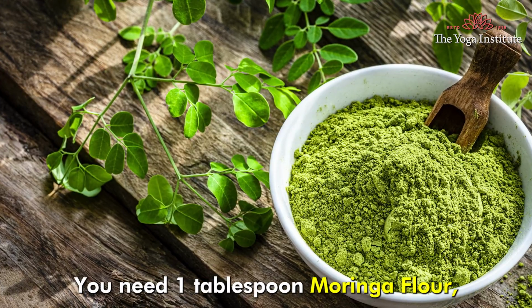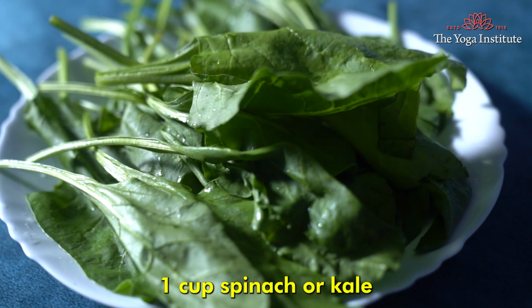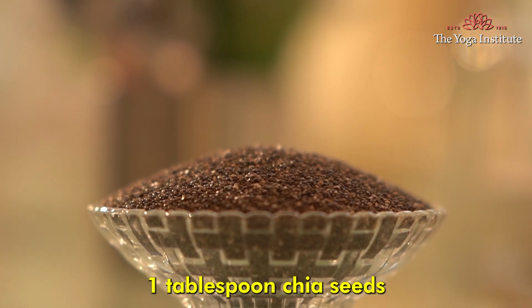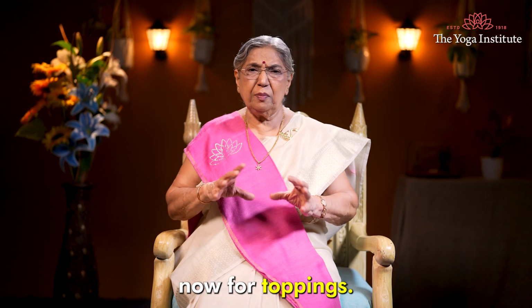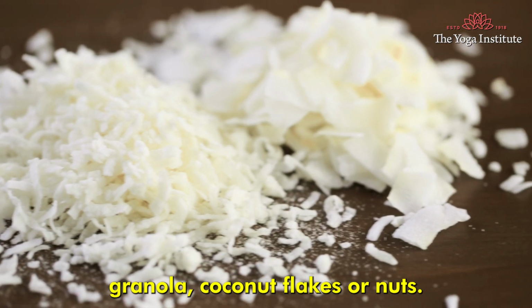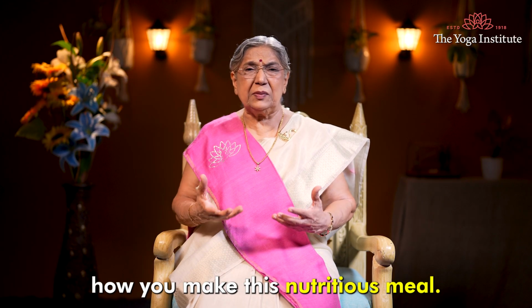You need 1 tablespoon moringa flour, 1 banana, 1 cup spinach or kale, half cup almond milk, 1 tablespoon chia seeds, 1 tablespoon almond butter or peanut butter. Now for toppings, sliced fruits, granola, coconut flakes or nuts. Now let's understand how you make this nutritious meal.